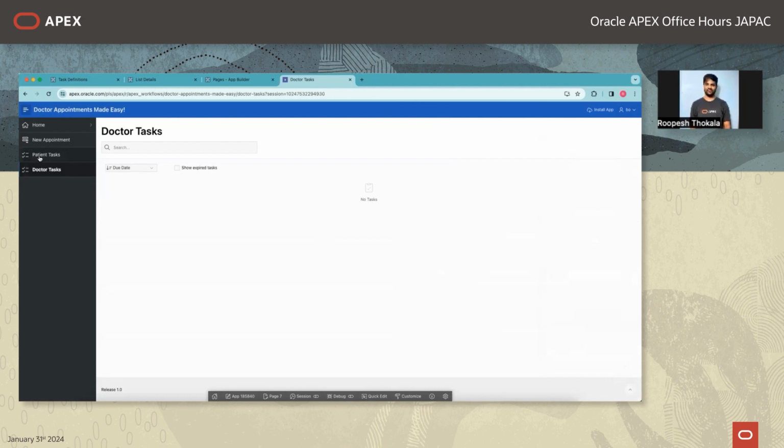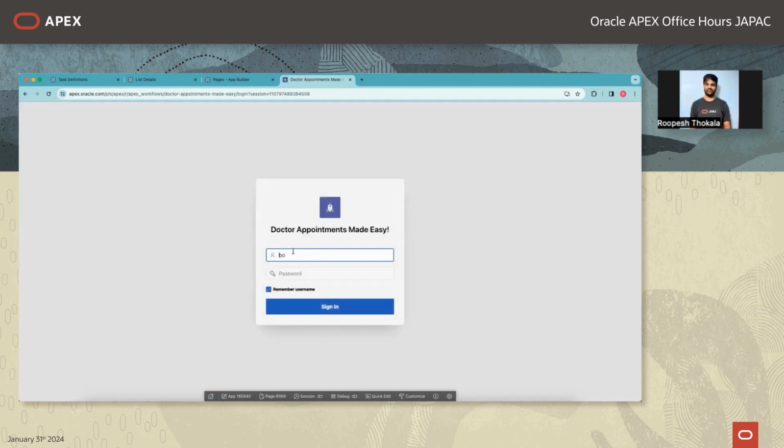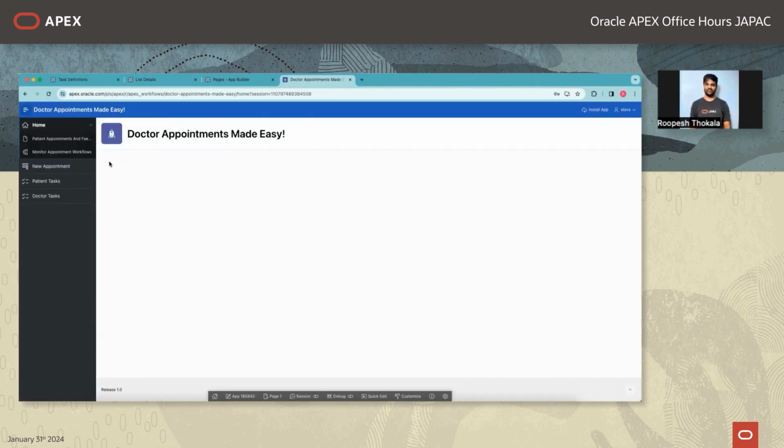So now, as a doctor, my job is done. I'm available on that particular day and particular time. So I'm going to sign out. Now I will log in as, I called as, Rajesh. I call the front desk to check the status of my appointment. So the hospital staff log into their application again. I'll be toggling around other screens as well.